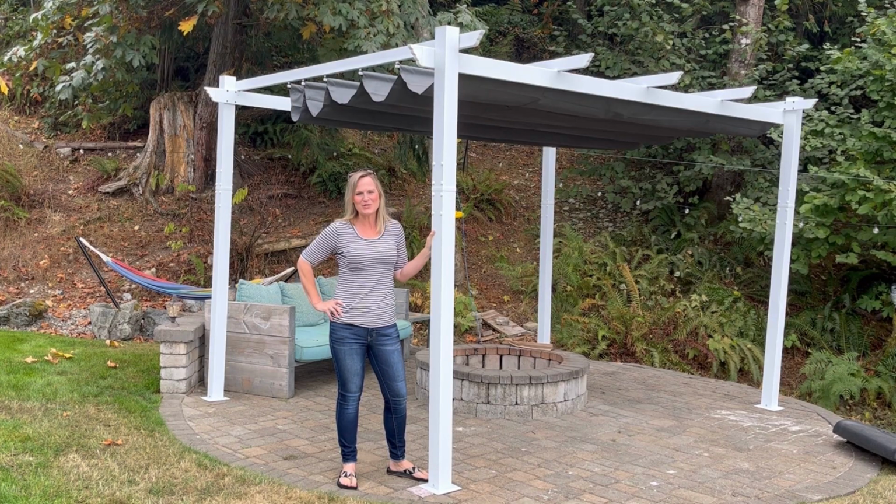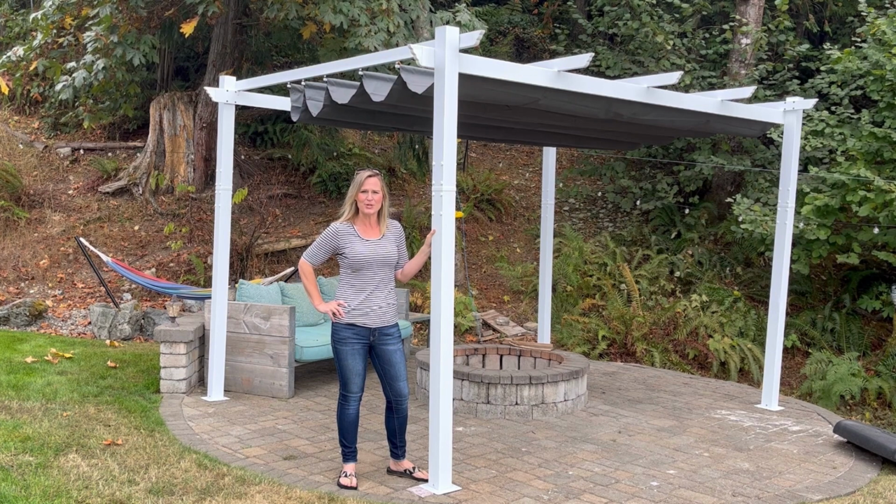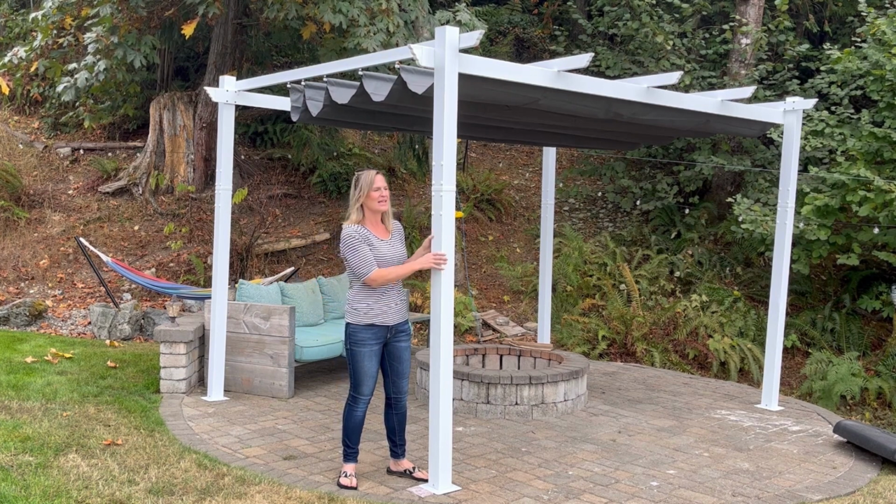Everyone, I want to show you this beautiful pergola here. This is a very high quality construction pergola made of steel and metal.